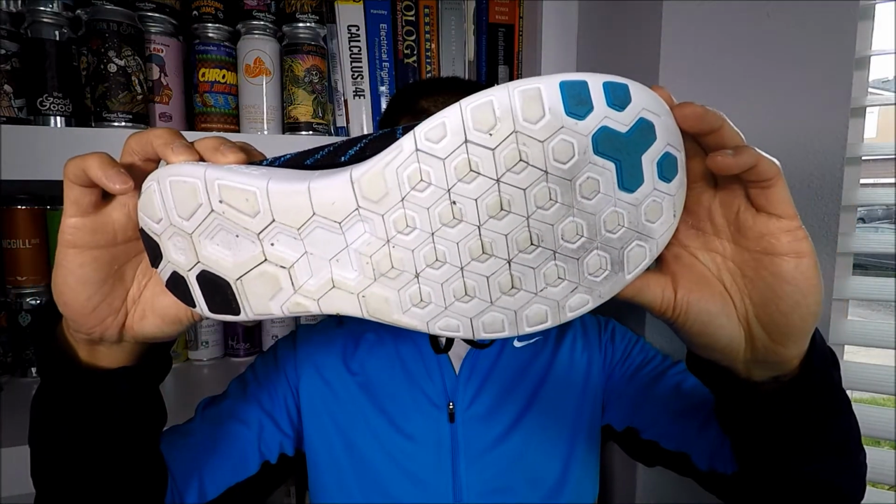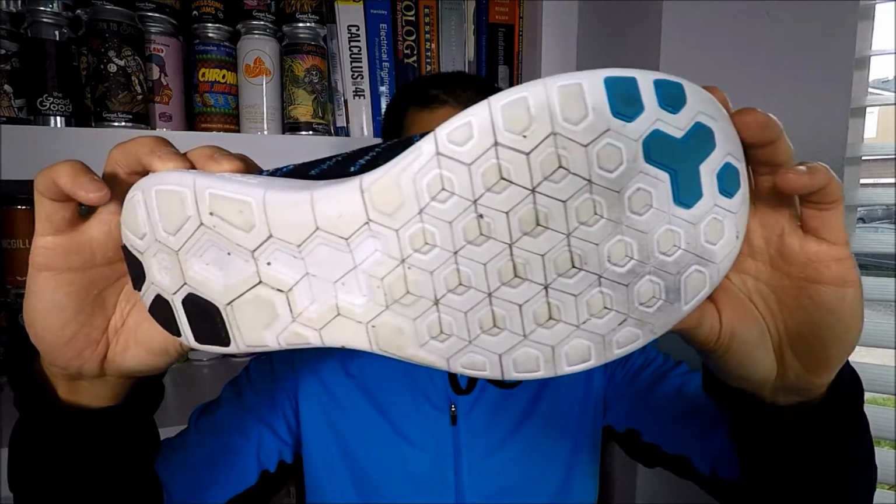When you run in the rain with them, I don't suggest it, just because it's a Flyknit upper and your feet will get soaked and your shoes will get soaked and you will not be happy. But you can kind of see how clean they are. I've only run in these a few times, man. And I have a couple of pairs of these. I just rotate them out when I do run, and I hardly ever run, which is why they're so damn clean. But the shoes are damn comfortable, man.